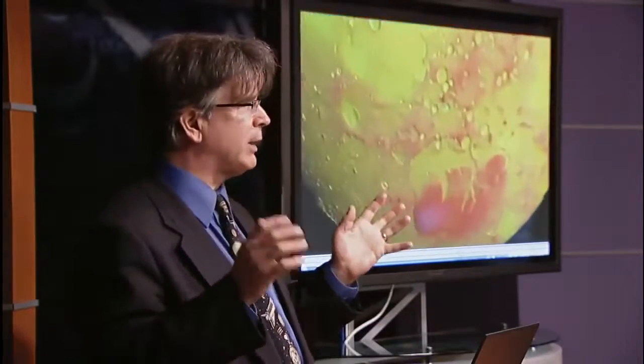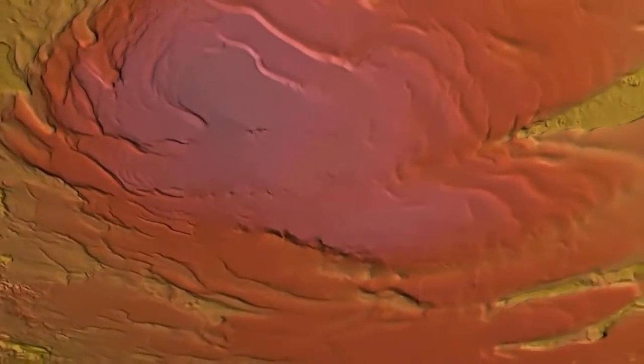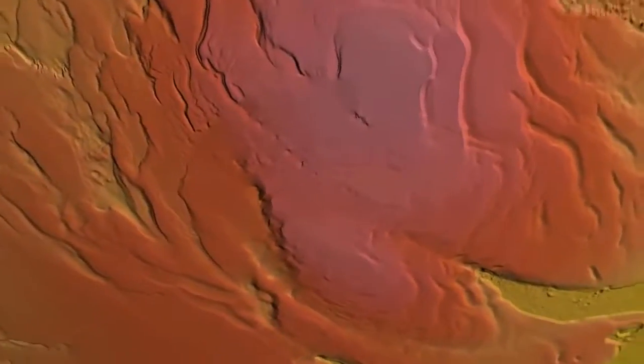We are at a time where every time we go, it's a new revolution in how we see the planet. This fly around I'm showing you now was something I dreamt about when I first came to NASA 25 years ago. This is Mars in 3D. The hot colors are high, the other colors are low. This is the South Polar Ice Sheet.